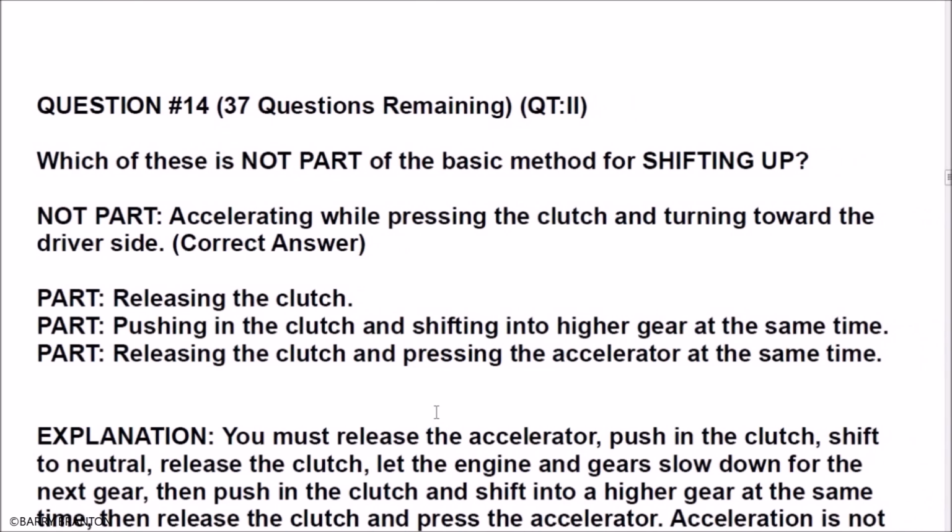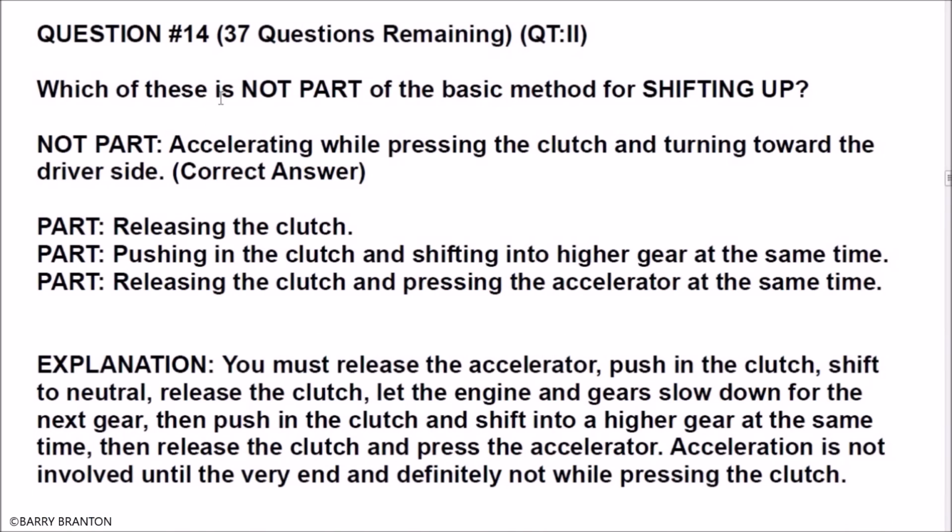Question number 14. Which of these is not part of the basic method for shifting up? So we're looking for the answer that is not part. We know from this multiple choice type of question we have 3 that are part. The 3 that are part are releasing the clutch, pushing in the clutch and shifting into a higher gear at the same time, and releasing the clutch and pressing the accelerator at the same time. But we are looking for the not part. Which of these is not part of the basic method of shifting up? That would be accelerating while pressing the clutch and turning toward the driver's side.